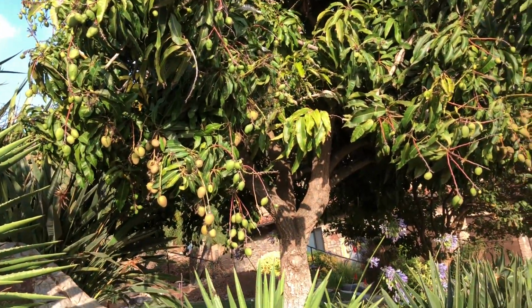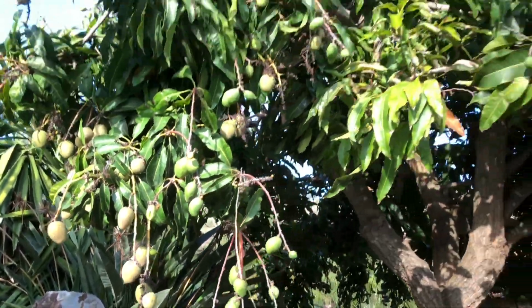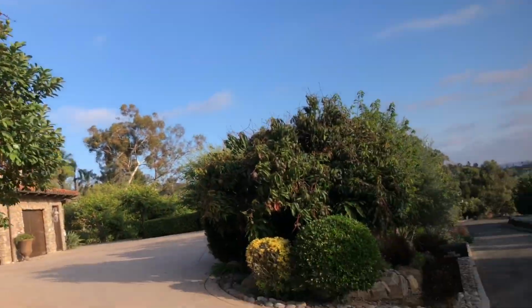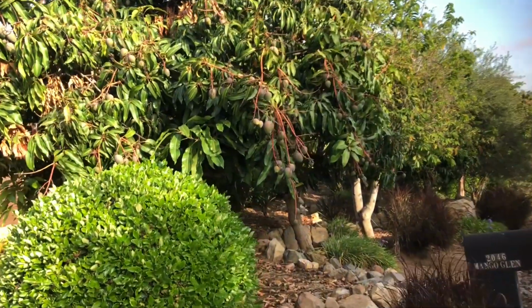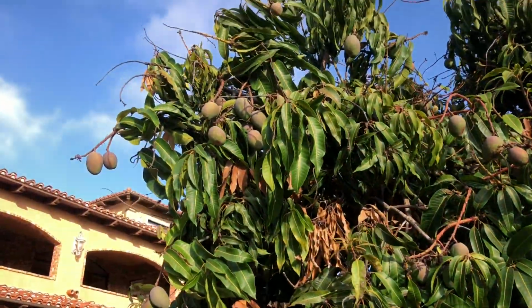And I mean, look at this. Right now it's July. These things are going to be coming out. And I'm probably going to get kicked out of here at some point. But look at this one over here. There's a totally different variety over here. This one is kind of red. They're bigger. No idea what variety is what. But look at that. Isn't that pretty? Mangoes, mangoes, mangoes everywhere. So pretty.